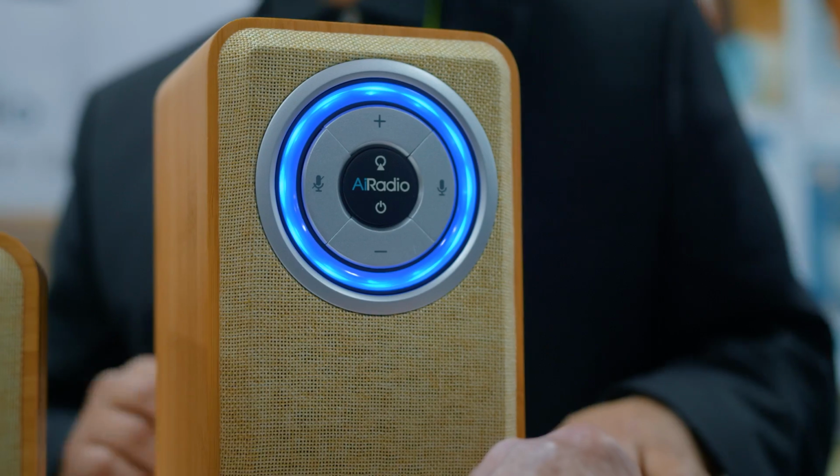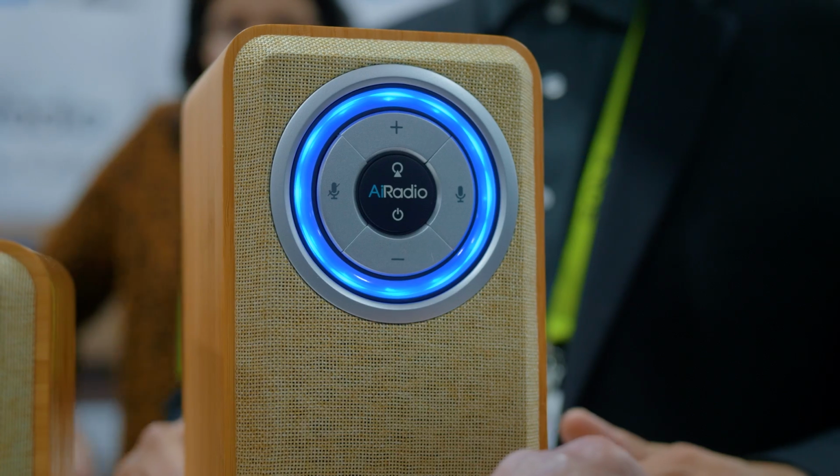Think about back in the day where you're just going from station to station, hoping to skip commercials and listen to that favorite song of yours that just happens to come on. With a customized AI radio, you're able to get to your favorite music, your favorite stations through voice control. And eventually it learns your preferences, your taste in music, and it'll just go straight to the stations that you love. I also really love the retro feel and look to this.